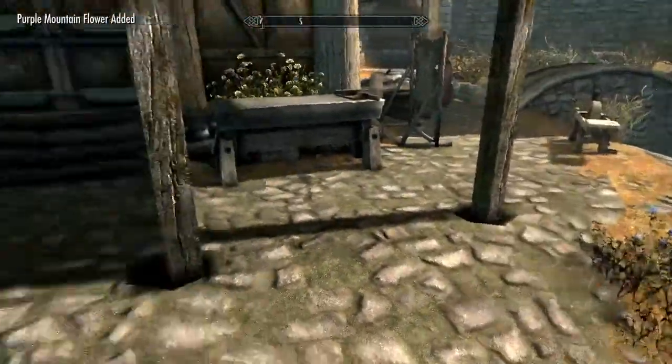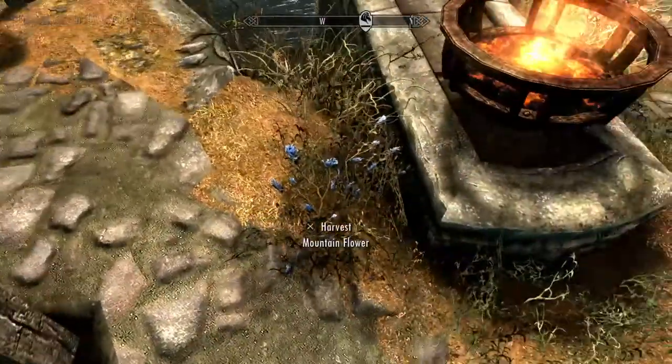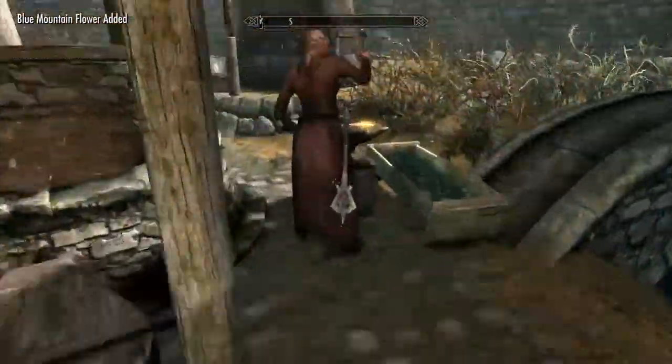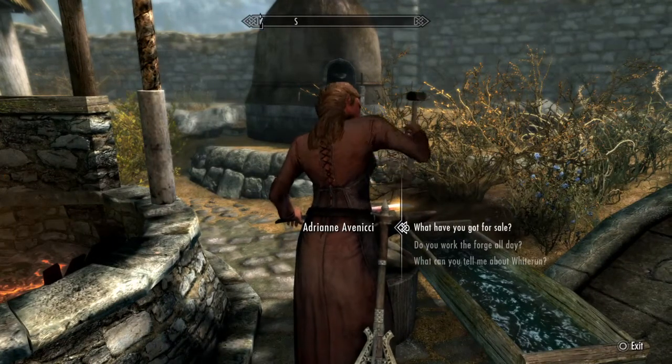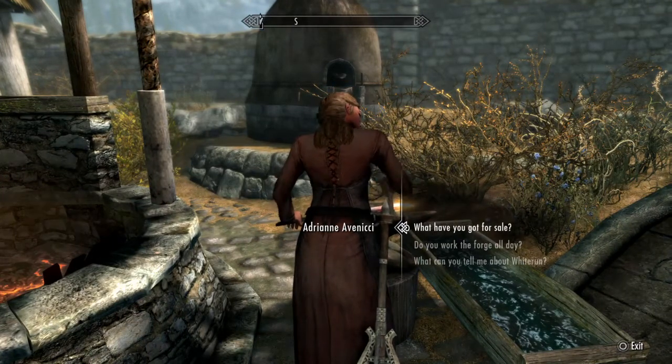Now, because of me getting all the Creation Club stuff, and because she has a quest, she's got some good pieces out here if you're looking to buy. More inside. We're gonna see what she has for sale.